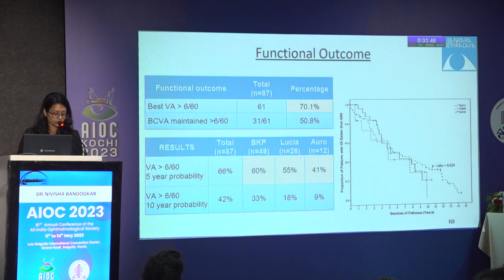Coming to the functional outcome, visual acuity of more than 6/60 was achieved in 61 eyes, giving a functional success rate of 70%. 31 out of these 61 eyes maintained the good vision at the last follow-up. The Kaplan-Meier graph shows that the probability of achieving functional success at 5 years was comparable in the three groups of Boston, Oro and Lucia, with an overall probability of 66% of functional success.